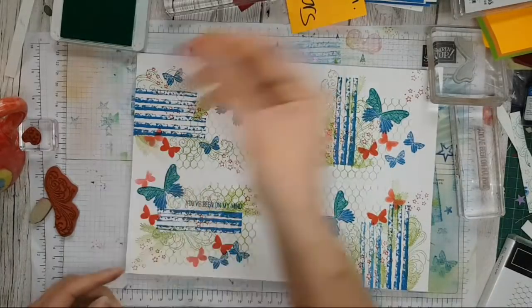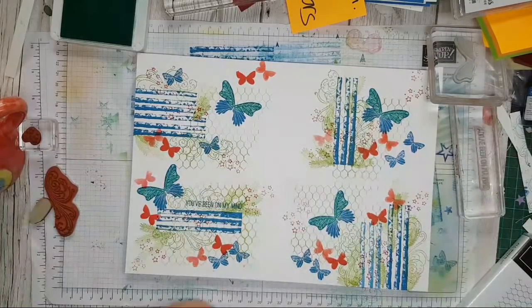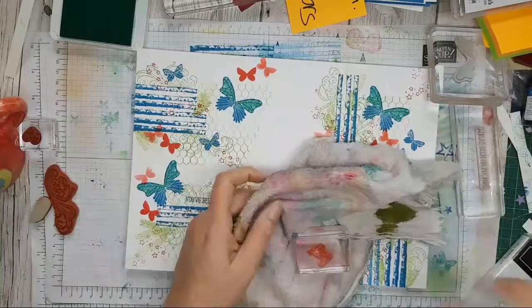Now, where's that butterfly? Here it is. I want to use one. I just need to clean it off. May, where have you put the cleaner? May? I've lost my assistant again. Oh, there it is. May, where have you put my cloth? Got it. It's alright, I couldn't find the cleaner and the cloth.